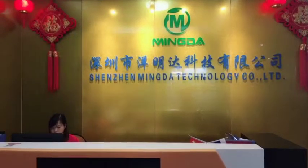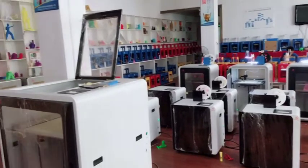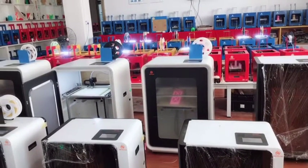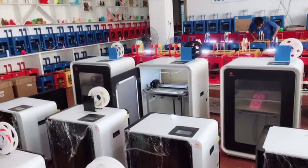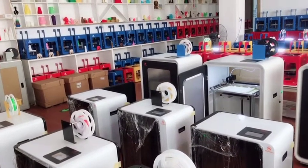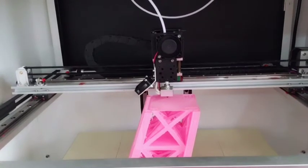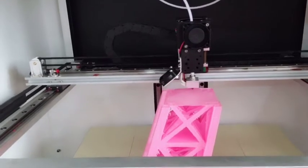This is Lily again. As we know, MINGDA 3D printer manufacturer specializes in FDM 3D printers. So, what is FDM 3D printing? Fused deposition modeling FDM, or fused filament fabrication FFF. It's an additive manufacturing process that belongs to the material extrusion family. In FDM, an object is built by selectively depositing melted material in a predetermined path, layer by layer.